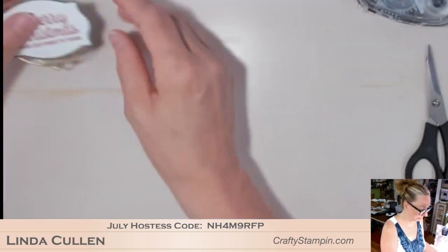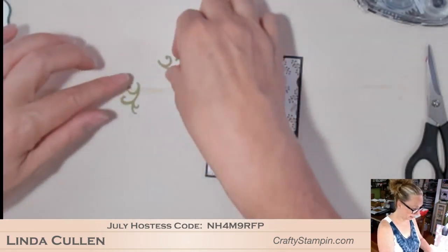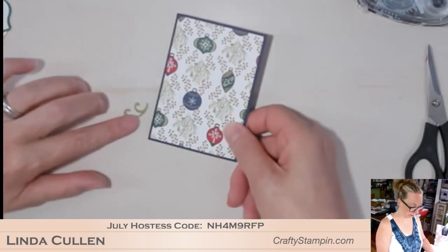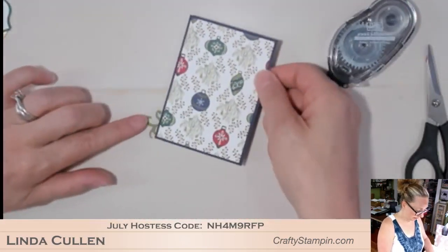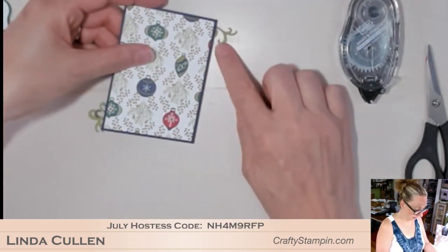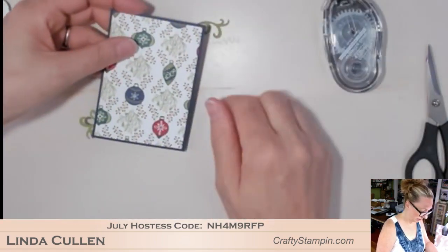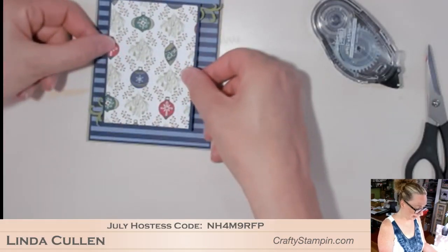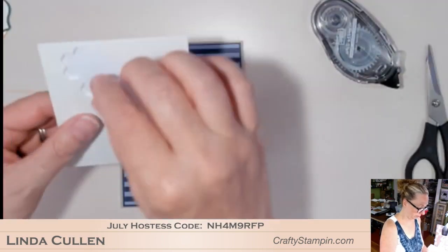So put that aside. Now to assemble, I'm going to take these little fleurs and attach them kind of on the borders here. So I'll add Snail to the back, and then I'm going to line it up kind of where I want it, and then we'll do that one there. Same here. All right, so now this can be added, and let's add some dimensionals.